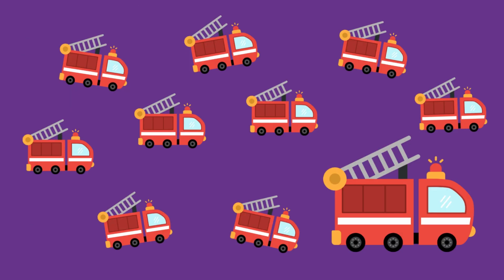Now, can you spot out where the big fire truck is? Where could it be? Can you see it? Right, it's right there. Fantastic. Amazing work.